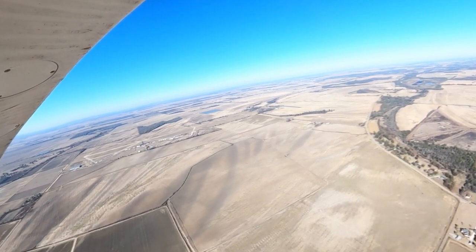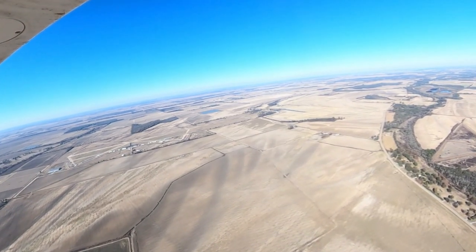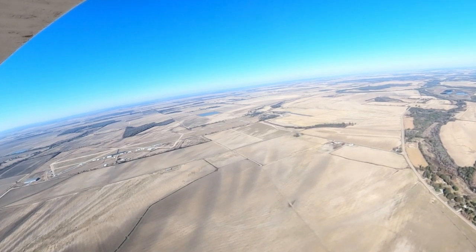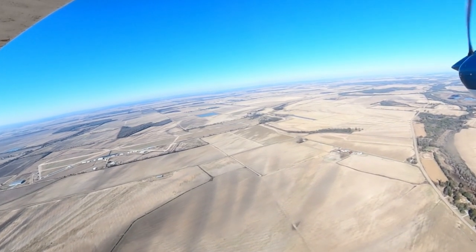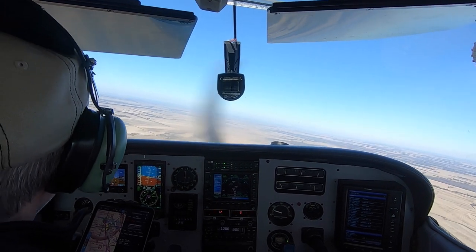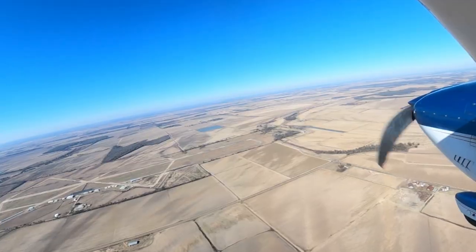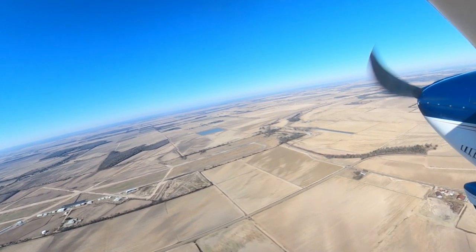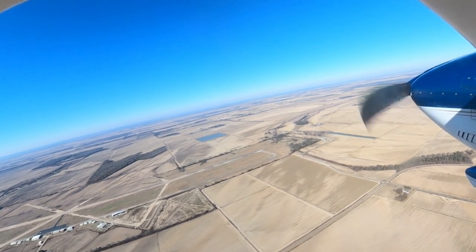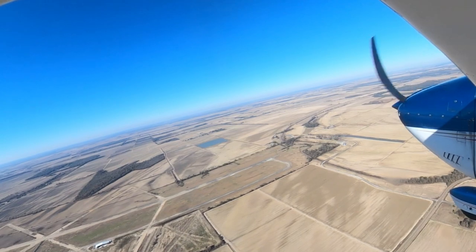All right, I can see the windsock down there. Indianola traffic, Skylane 735 Foxtrot Charlie is overflying the field at 1700 feet, and we're going to check the windsock. Indianola. All right. Let's slow down.